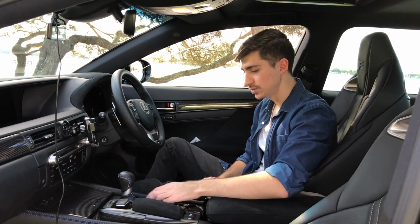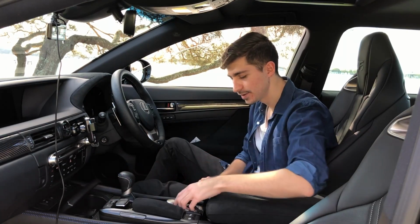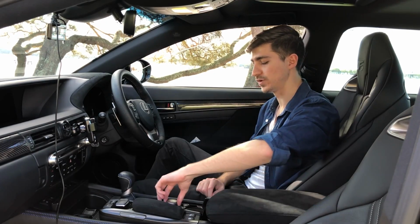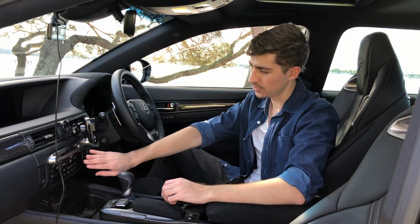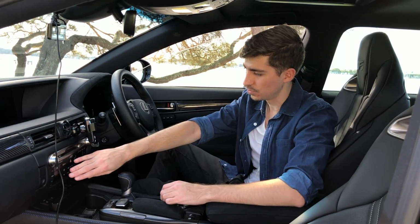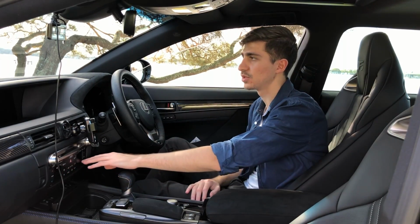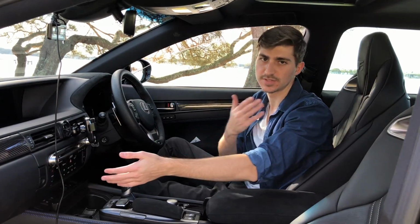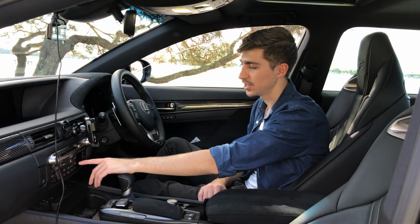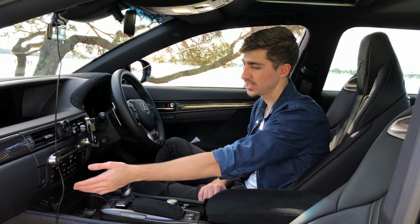Then you come over to the gear stick, nothing new there. And you can change here. There's a little cluster here for eco, normal, and sport mode. Then you go up to here. It's where all your temperature buttons are. Obviously dual climate at the front, and then tri-climate at the back. And it does have a digital display that can allow you to go up, down, shows the temperature.